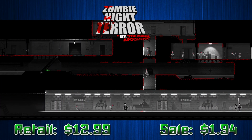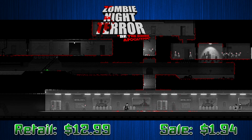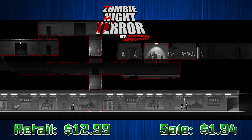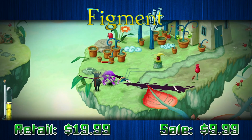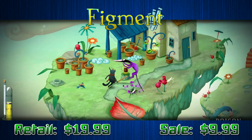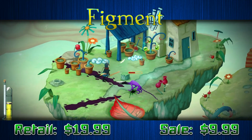We've got a Lemming style horde management game that's all about the next stage in human evolution, Zombie Night Terror. You can normally pick it up for $12.99 or wait for the much lower $1.94. And finally we have Figment, in which you explore the subconscious mind solving puzzles and dealing with boundless optimism, normally $19.99 but it can be found for as low as $9.99.